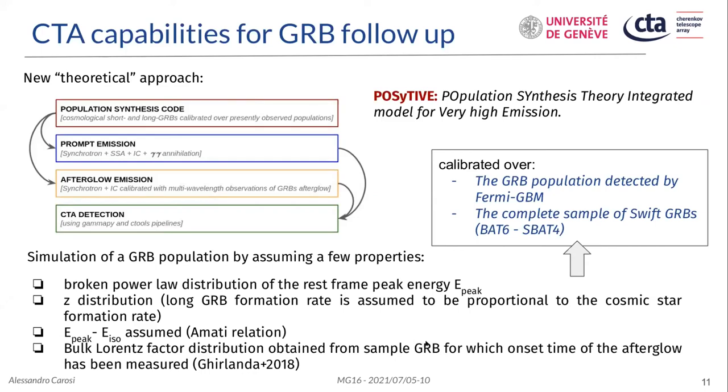The distribution for the bulk Lorentz factor is obtained by measuring the onset time of the afterglow for the GRB population. So all these intrinsic properties are calibrated over the real sample of GRB, in particular using the catalogs from Fermi GBM and from Swift for both the long and the short GRB, and the name of this population model is POSITIVE, which stands for Population Synthesis Theory Integrated Model for Very High Energy Emission.